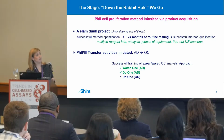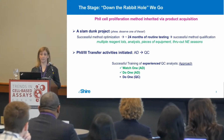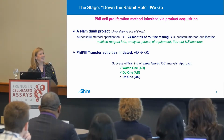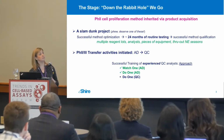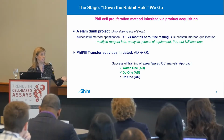So here we go. We're going to do an internal transfer with this one. We also did an external transfer, but that actually turned out to be easier than the internal transfer, believe it or not. Thankfully, this difficult transfer was local. It was in the building next door, so we were lucky here. But it was a phase 2 to phase 3 transfer of activities from AD to QC at Shire in Lexington, and we did what you think a typical approach would be.